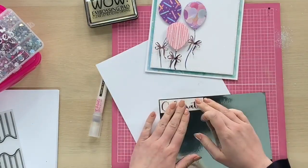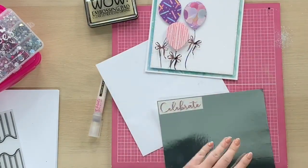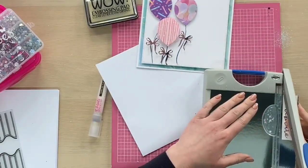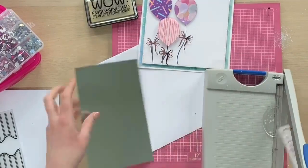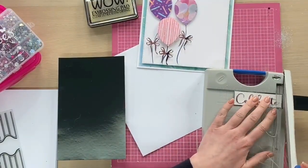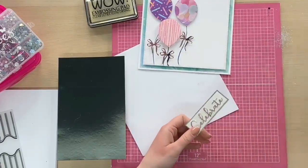Do you know what as well? I think I can see my spring bling box, so I might make a little run for it and then grab it so we can get this card finished off. So I think the teals and the purples will go beautifully with this.